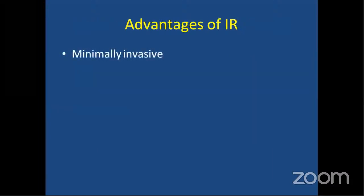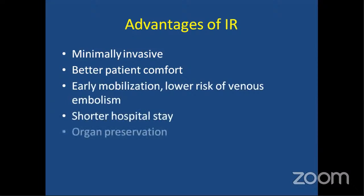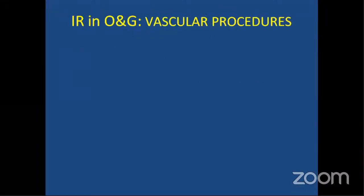So the advantages of IR mainly come from the fact that the access that we obtain in IR is only a few millimeters in size. So IR is minimally invasive, which results in better patient comfort and early mobilization of the patient, which results in a lower risk of venous embolism. Additionally, there's shorter hospital stay and organ preservation in many cases. And overall, although the initial cost may be a little high, at the end, because of shorter hospital stay and lesser morbidity, the overall costs are lower in interventional radiology.